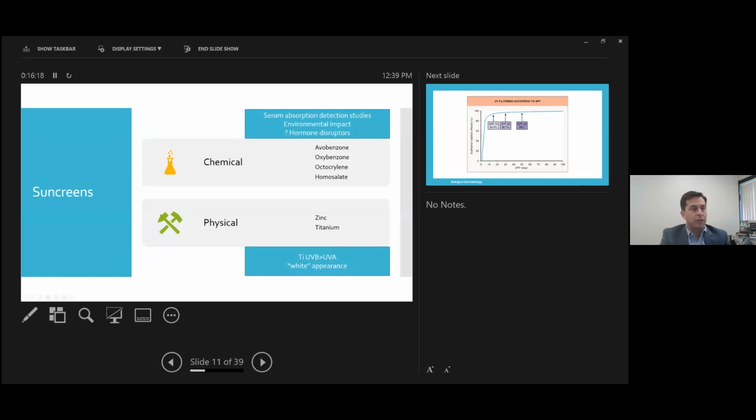The chemical blockers, besides these absorption studies, some studies have shown concern for environmental impact, for example on the coral reef. And when they do get into the bloodstream, there's some concern that these might be hormone disruptors. The physical sunscreens really don't have that same concern. The titanium tends not to be quite as broad spectrum as zinc, so zinc-based sunscreens tend to be very good for both UVA and UVB sun protection.